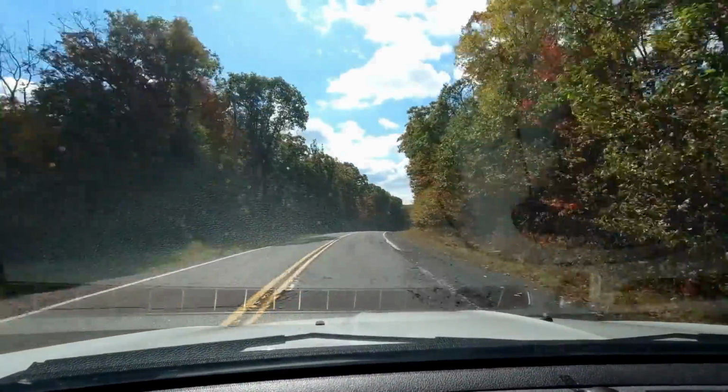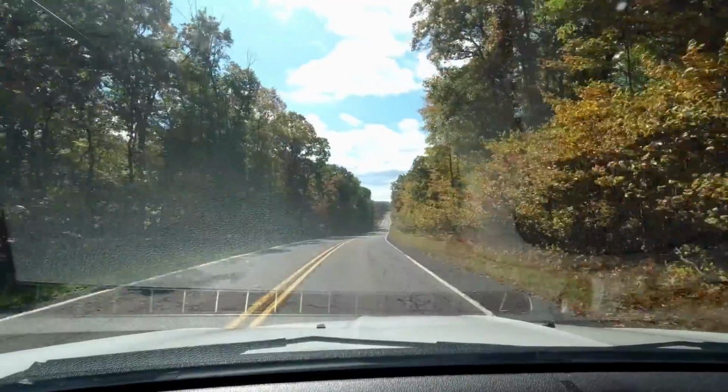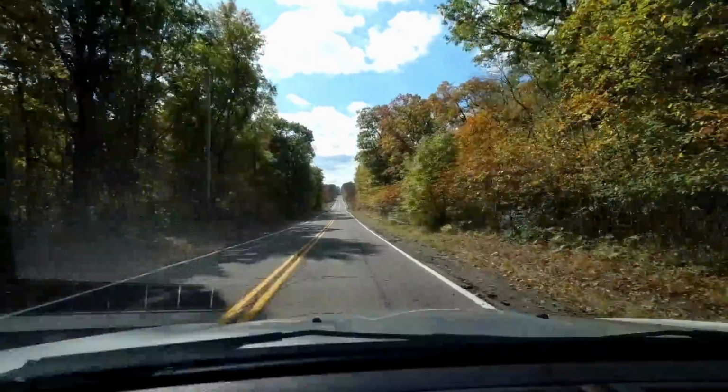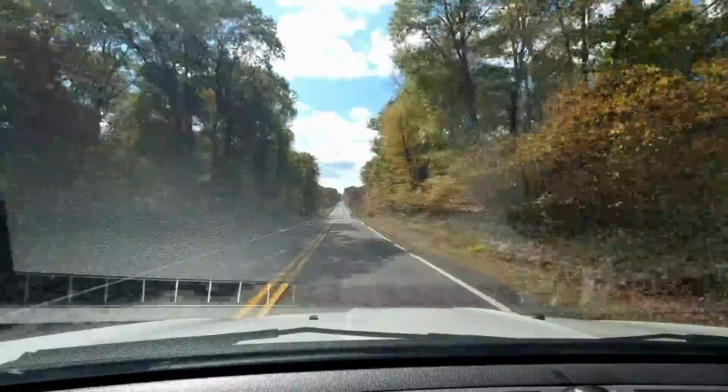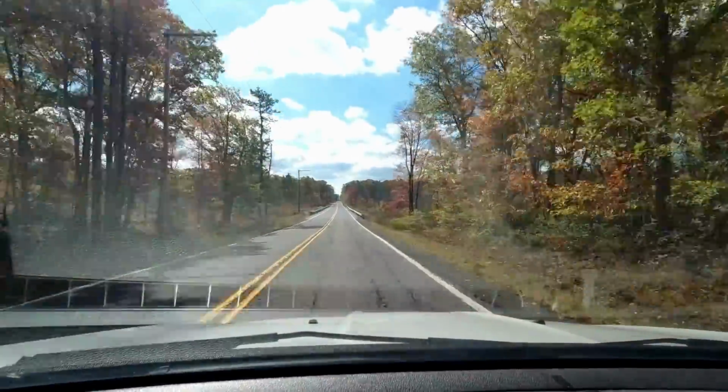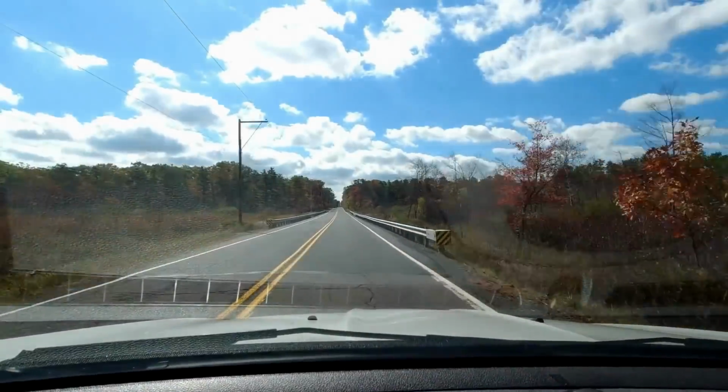There's a big area for hunters too. A lot of state game lands here, even a shooting range. So those are pretty much the only people that frequent this area. Otherwise, it's pretty quiet, pretty desolate. This is a nice long straightaway, which I love here. You're gonna get some great views on this stretch.